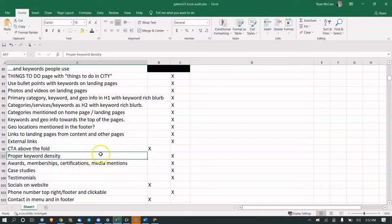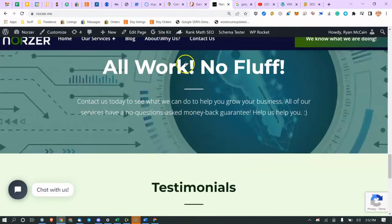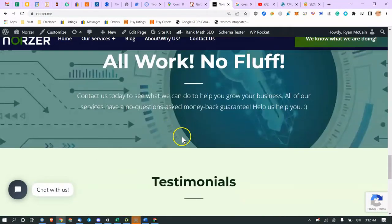Okay, proper keyword density. Are you using keywords enough? Don't have any content or landing pages, so we can't check that. Any awards, memberships, certifications? I actually need to do that. Reminds me, I need to have my certifications down here. That's something you'd want to include. It gives you legitimacy, and it also makes sure Google sees expertise, authority, trust. It's going to show Google that you're more of an expert if you have those certifications, and if it's possible to link to confirmation of those certifications, that would be cool. What a lot of businesses do, even if they don't have a certification, is put it on there anyway. I'm not suggesting that, I'm just telling you what some businesses do.